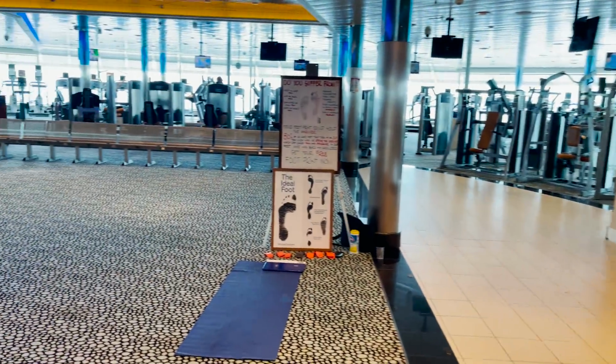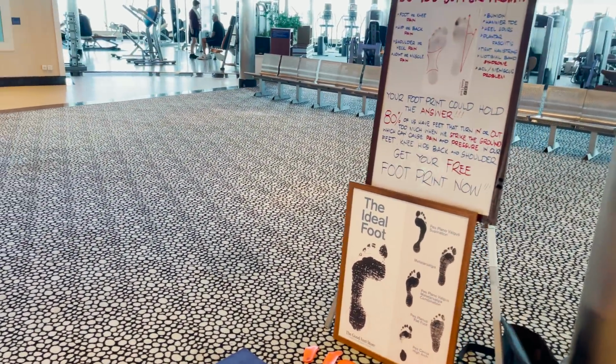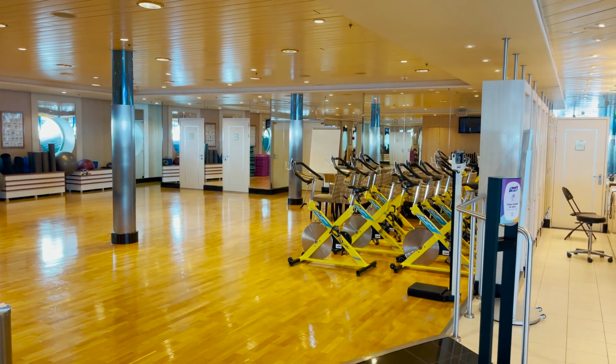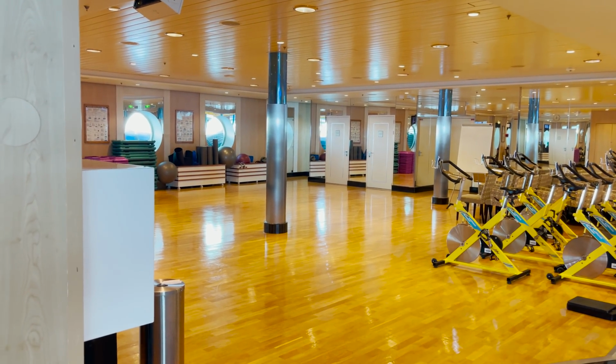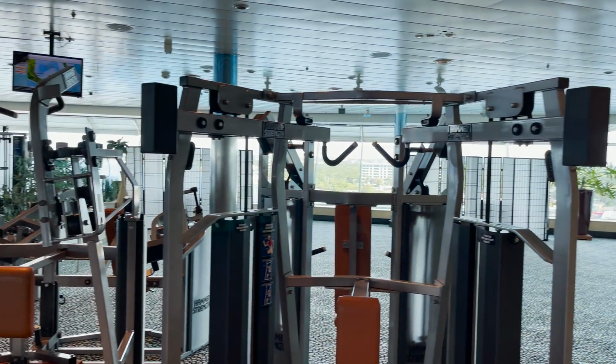We do have this big room, I think they do instructional stuff here, maybe some group classes occasionally. In this room, they do have the spin machines for the spin classes. They have yoga mats for yoga classes, exercise balls, different things like that. And as we proceed forward, you're going to have the big picturesque floor-to-ceiling windows all the way around.